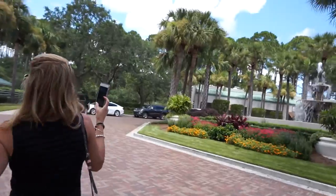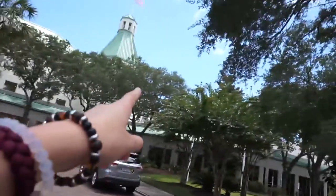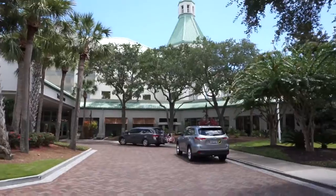I don't even know where the beach is, Mom. Where's the beach? Is it over there? That way. It's behind there. But look at this, our hotel, though.